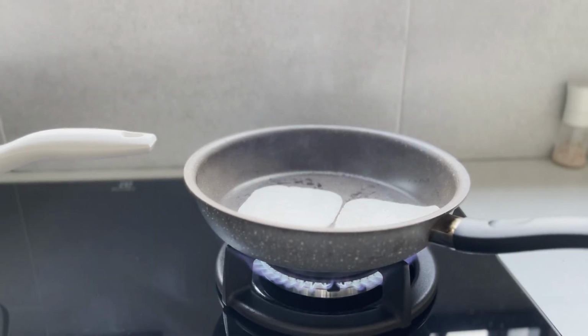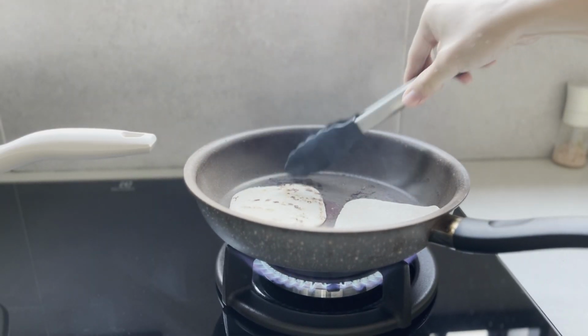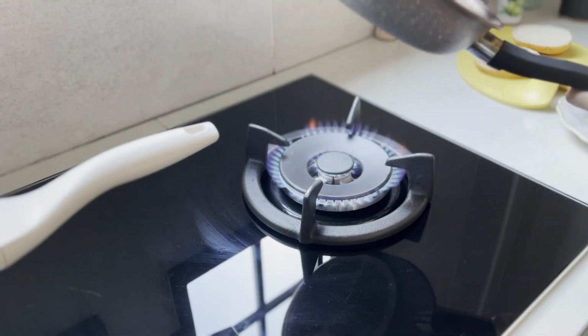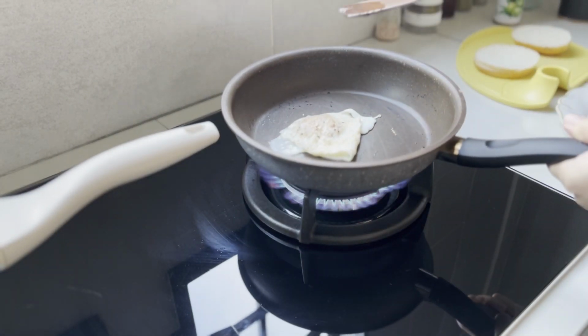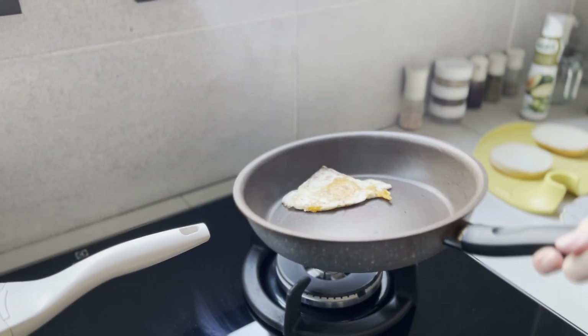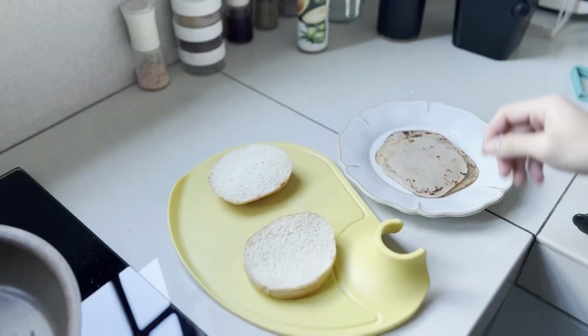So I'm eating this ham, and I'm gonna make like a ham burger. Get it? And I have the egg here. As you can see, it's not gonna be sunny side up. And I'm just gonna show you my super chef skills here.